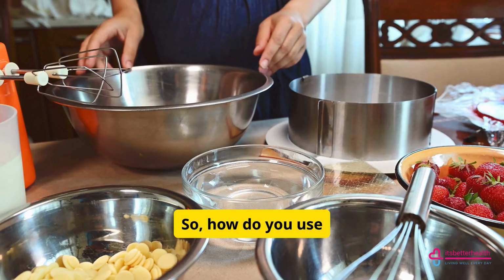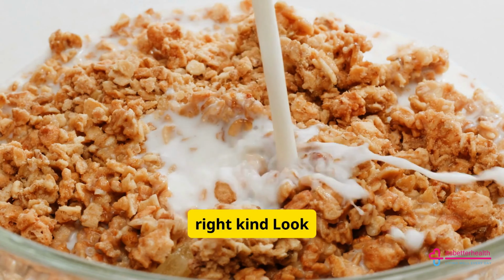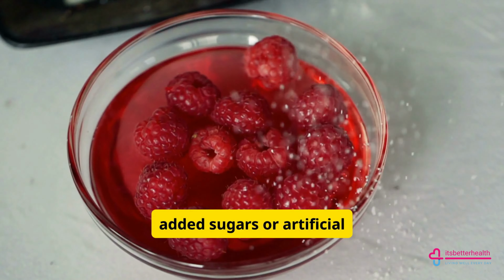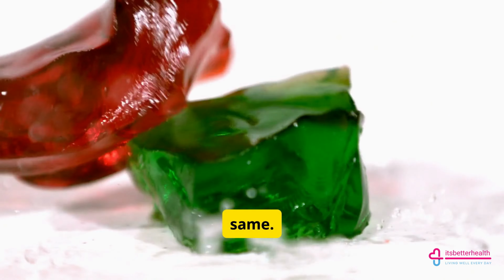So, how do you use gelatin? Number 1. Choose the right kind. Look for unflavored, grass-fed gelatin powder with no added sugars or artificial ingredients. Avoid flavored Jell-O. It's not the same.